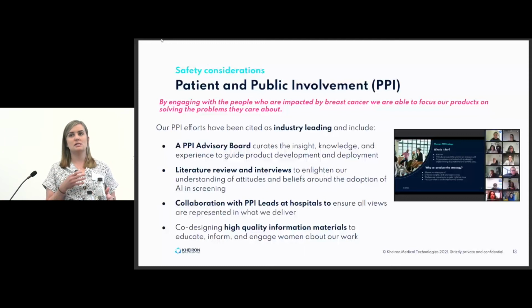And finally, any information materials that we create, so any posters we put up in clinics, any leaflets we send out, any letters about any type of research that we are conducting, all goes through a co-designing process as part of our PPI advisory board. This is just to ensure that any of the language and the information that we're using is appropriate and informative.